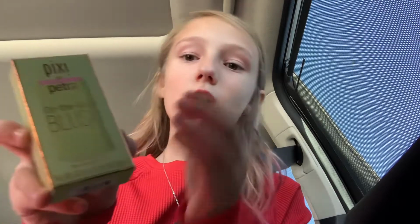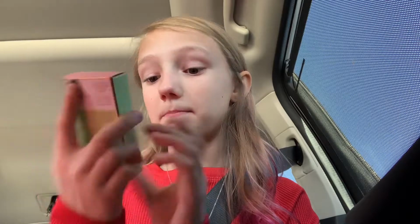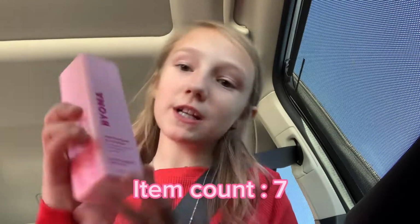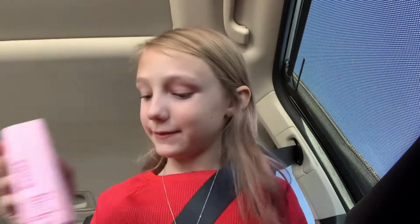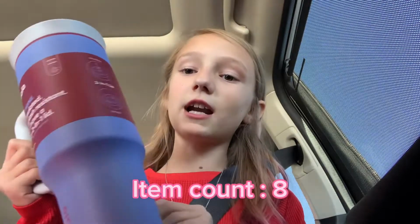And then I also got the blush from Pixie, and I can't wait to use it. I got the pink shade. And then I got an e.l.f. brush. And then I really wanted this stuff. My sister showed me it, moisturizing gel cream from Mile. I've been looking for this and I really wanted it. It's the Owala and it kind of looks like a Stanley. I got these really cute pajamas and I love them.